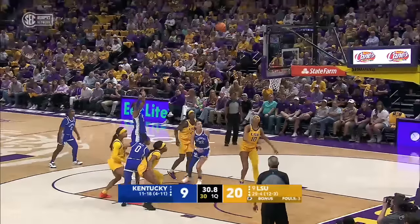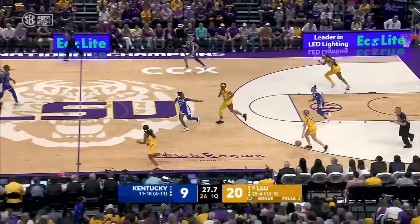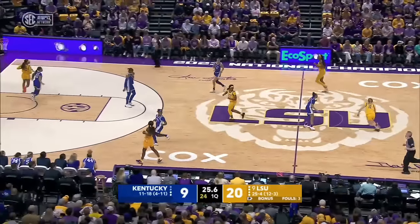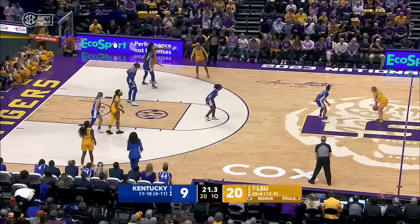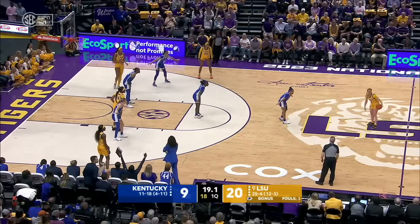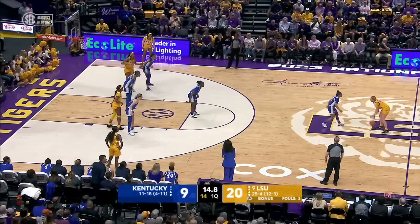She put in the time and got the reps in the weight room, on the floor, and it's more than doubled her points and rebound production from last year to this year. Angel Reese has her third rebound. Shot clock and game clock just about even, so Kentucky will settle in on defense as LSU settles for the final shot. And you see Kentucky going into a 2-3 matchup zone here.